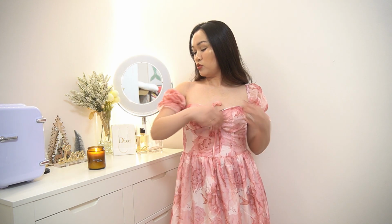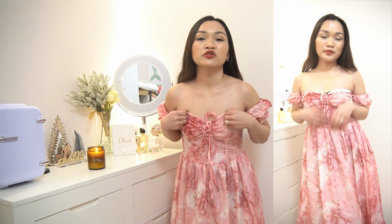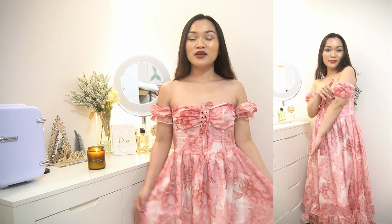Super flowy. You can style the sleeve like this, and you can also do it like that. I'm wearing the wrong bra for this dress, medyo nakikita nyo siya. But, pwede nyo siyang isuot ng ganyan. Super feminine lang niya. And like, super flowy.